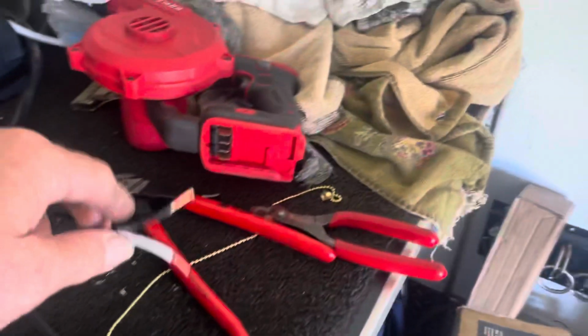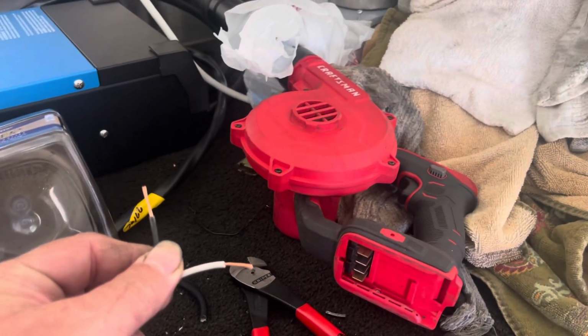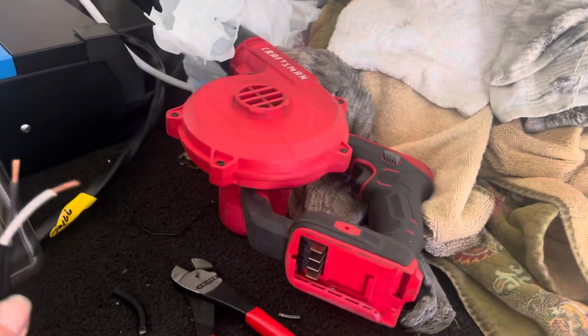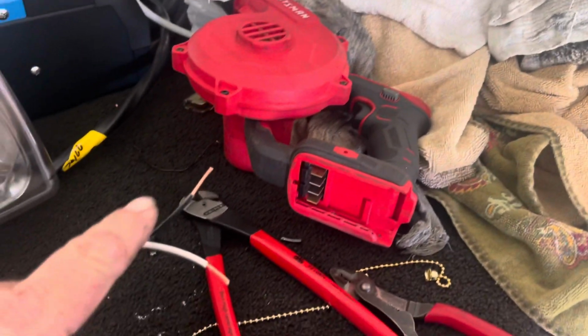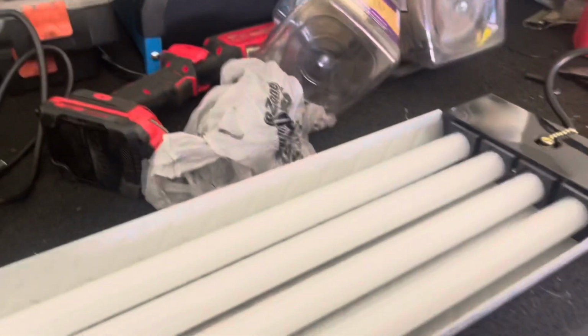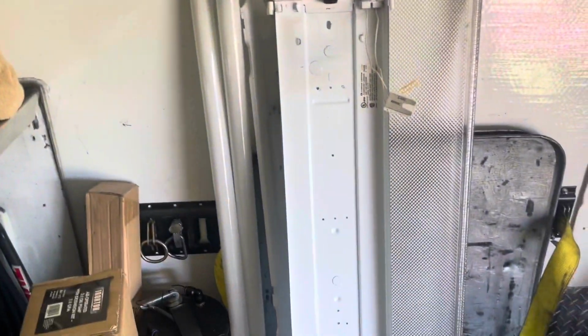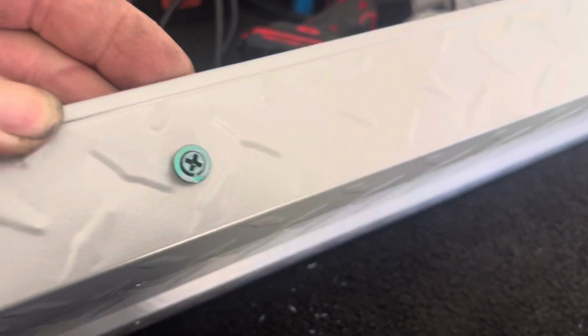All right, guys, so I've cut the majority of the length of the plug tail off of it and exposed our wires. Now, this cord did not have an internal ground, so it's just got the hot line and the neutral line. So I took the original grounding screw out of that. I drilled a hole here and I'm gonna put that right there. That way this metal is still properly grounded.